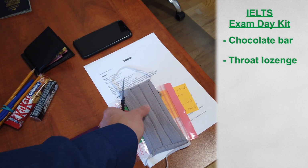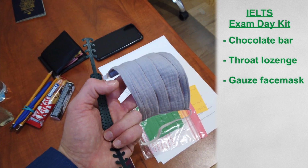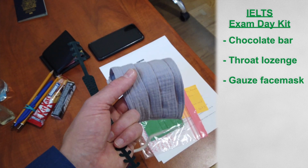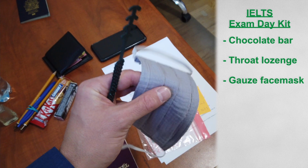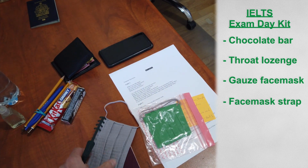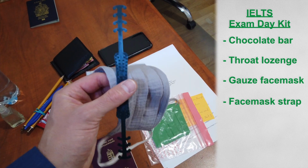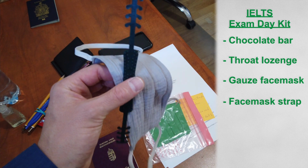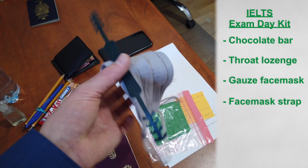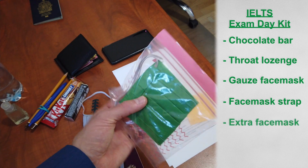Now, because of COVID regulations, I'm taking with me a cotton gauze mask that is very comfortable and breathable. It's easy to speak in. I will put this on at least 30 minutes before the start of my speaking interview so that I can get really comfortable with it. And I have this neat little contraption which pulls the 2 loops behind my head so that it does not hurt my ears after wearing it for a long time. This is a really good idea for the 3-hour listening, reading, and writing part. And it's also good for traveling on a plane or on a bus for long periods of time. I'm taking an extra mask with me just in case.